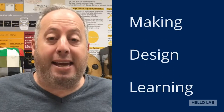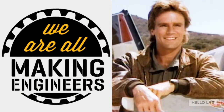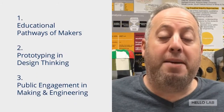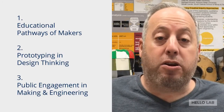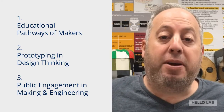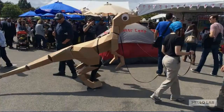I'm interested in making and engineering design and learning. My research focuses on three main areas: 1, the educational pathways of makers; 2, prototyping in design thinking; and 3, public engagement in making and engineering. So, through the lens of engineering education research and design thinking, we study the educational pathways of adult makers and young makers.